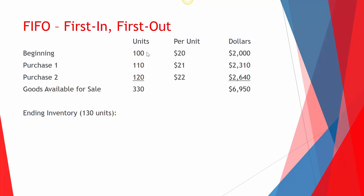And so, when we're looking at FIFO and LIFO and weighted average, we're just doing the accounting side. This is not the physical flow of goods. Yep, this is all just accounting, not reality here. So we have ending inventory of 130 units, and if first in is first out, that means the last stuff is still sitting in ending inventory. So we've got to account for these 130 units.